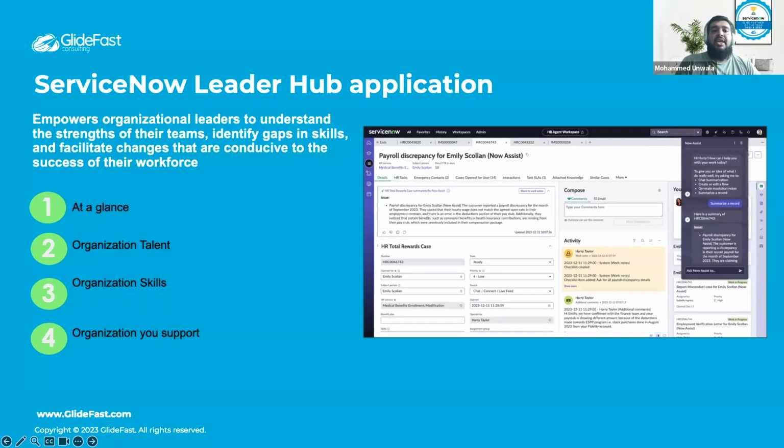Leader Hub, you can really think about like one level above Manager Hub. So obviously ServiceNow came out with Manager Hub, which is really meant to be for people leaders, people managers. This is one above, where you're targeting more of your HR leaders and getting the visibility.